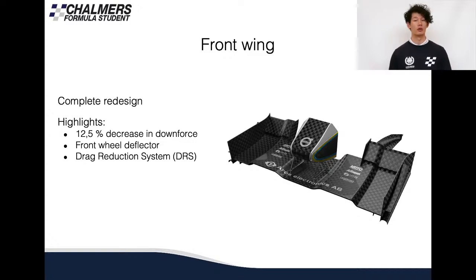less overall downforce. This has led to the concept that you can see in the picture, which has also led to a 12% decrease in front wing downforce. But don't be frightened. Those 12% actually make it possible for us to increase the total downforce of the car by 8%. This leads us to the next problem.